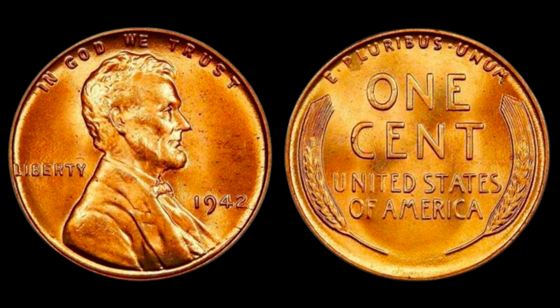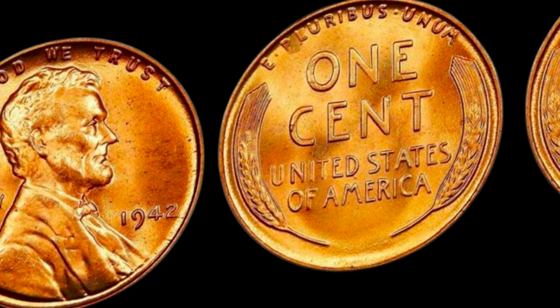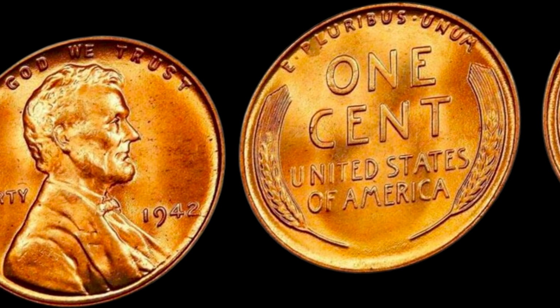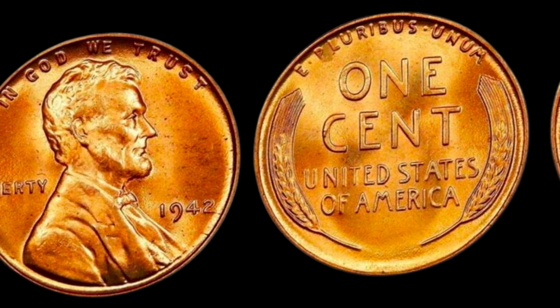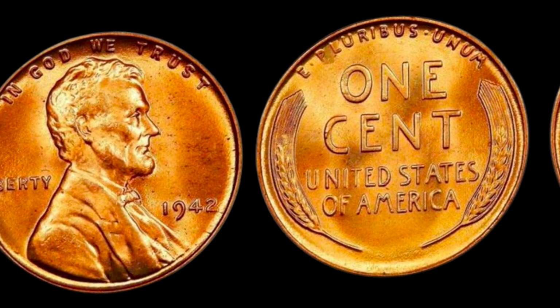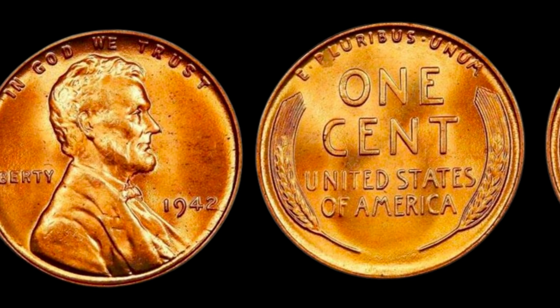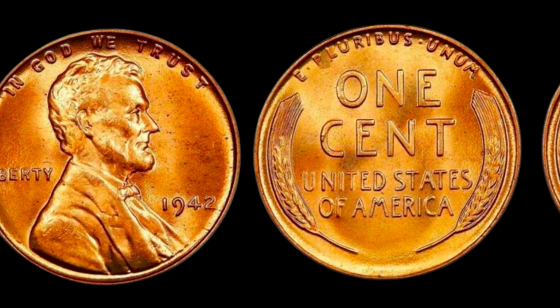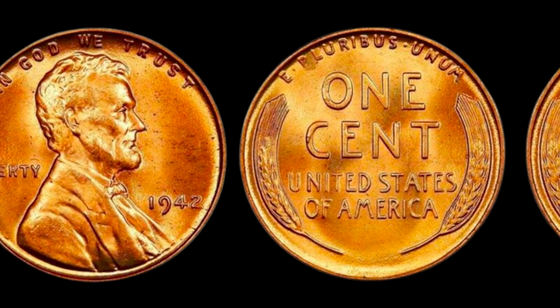We're diving into one of the most fascinating stories in numismatics, the incredible 1942 Lincoln wheat penny. You won't believe it, but this coin, which was once just worth a single cent, has skyrocketed in value to an astonishing $1.8 million. So, grab your magnifying glasses and dust off those coin collections, because this could be the story that changes your fortune forever.